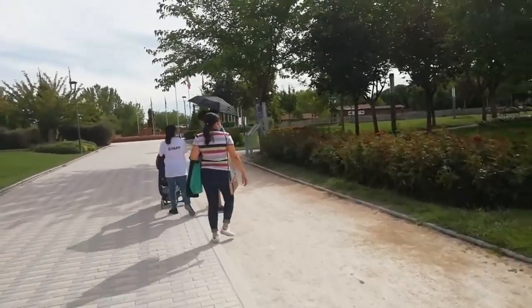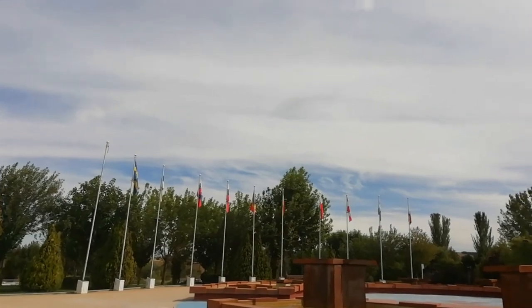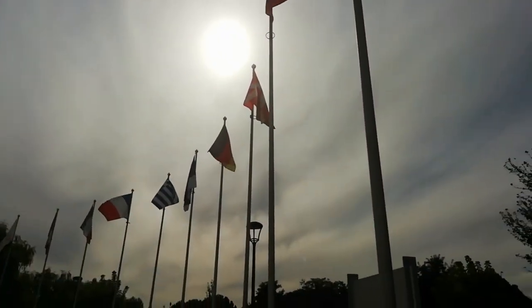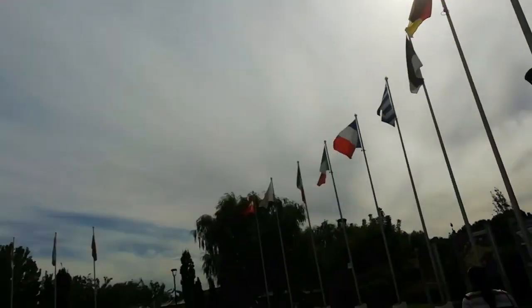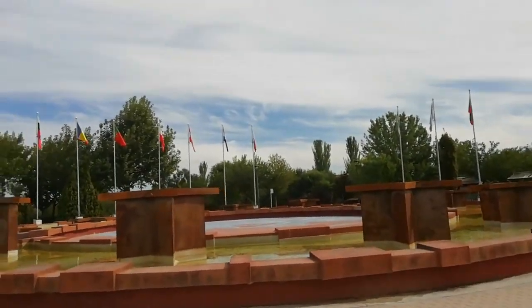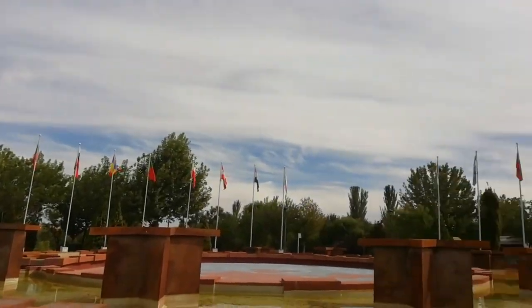Look, it's Plaza de Europa. All the flags of the European Union are here. See, that's Plaza de Europa. See, all the flags represent the European Union.